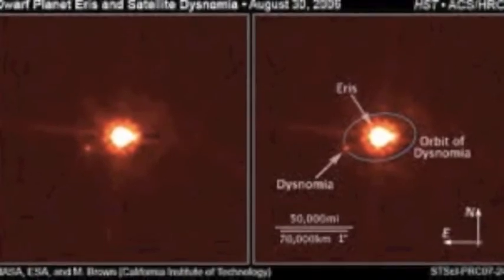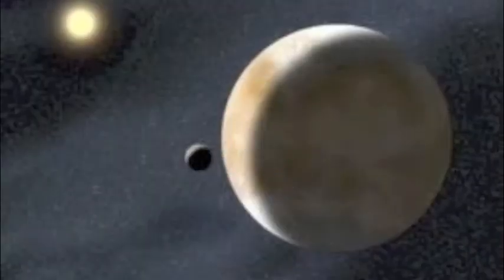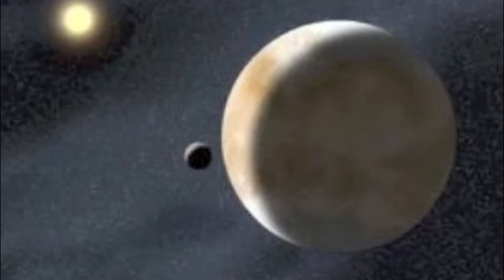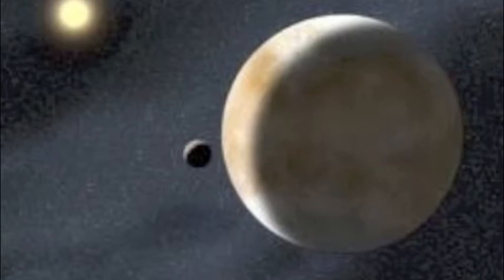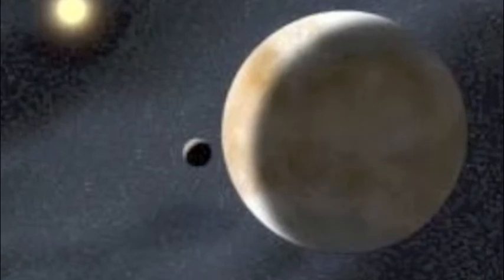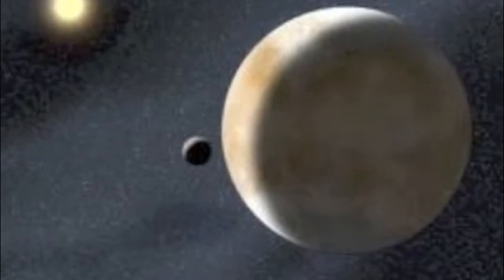Eris is a small dwarf planet located on the very far side of our solar system. This is Eris's planetary symbol. Eris was discovered in 2005 by Mount Palomar Observation in California team Mike Brown, Chad Trujillo, and David Rabinowitz in January 5th from images taken in October 21st, 2003, and it was announced in July 29, 2005.